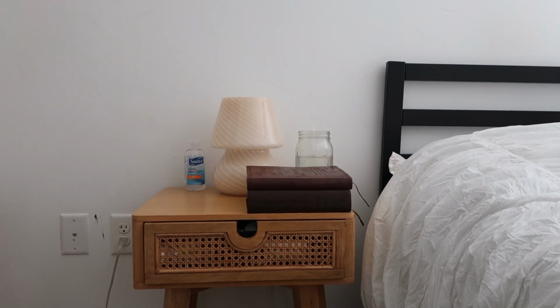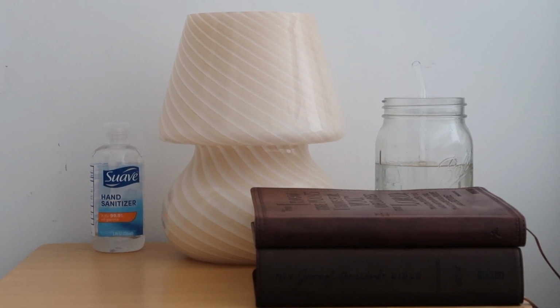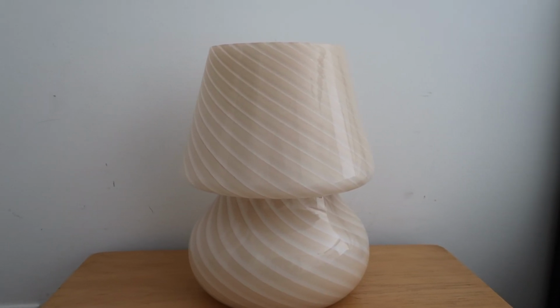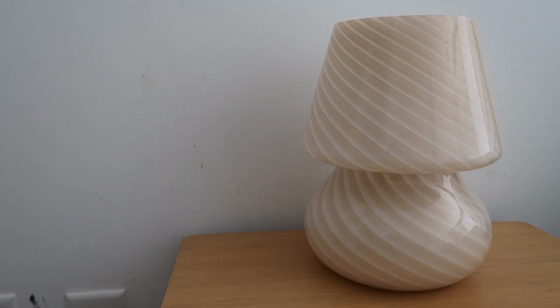Next to the bed, I have this side table that I picked up from Urban Outfitters Home. On it, I mainly just keep my journal and my Bible, and I got both of them from Amazon. This mushroom style glass lamp is also from Urban Outfitters Home, and it's one of my favorite newer additions to my room.